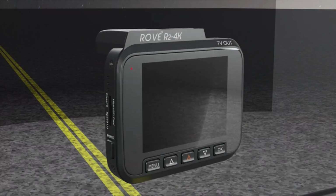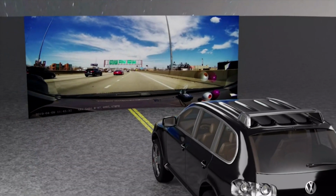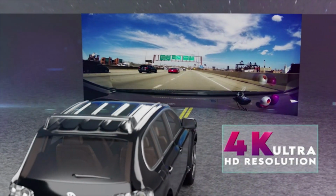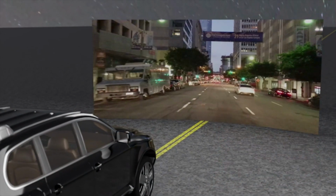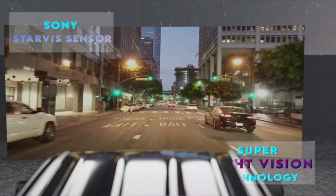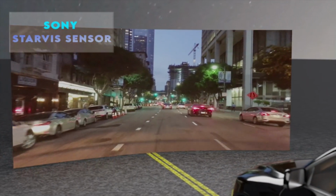Today's most advanced and powerful 4K video card dash camera with new advanced features that can keep ahead of its competitors. The Rove R2-4K dashcam can record Ultra HD videos up to a resolution of 2160p, whereas its revolutionary Super Night Vision technology with a new advanced Sony Starvis sensor helps to get unmatched clear footage and images from the recording even in low light conditions.